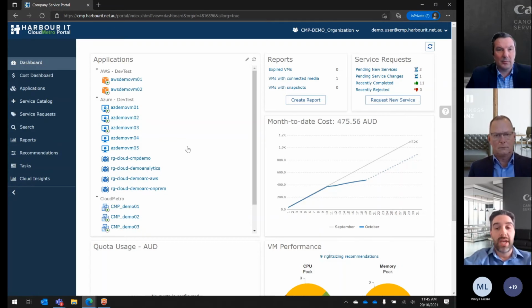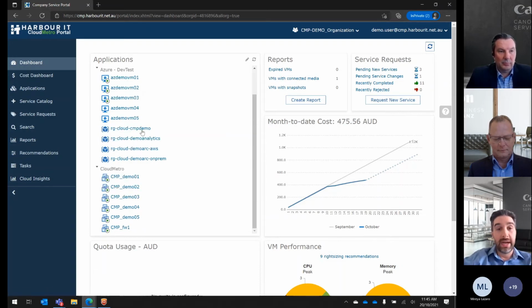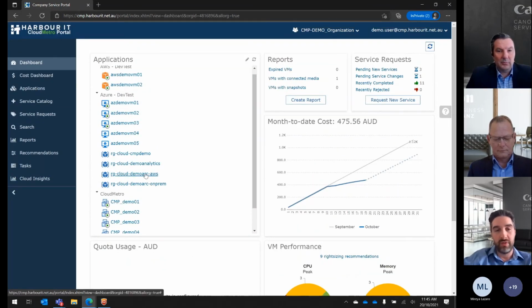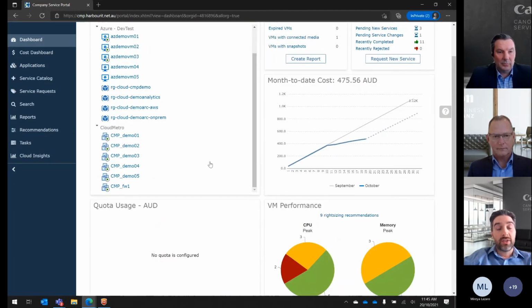And we can see that we're at the dashboard view right about now, right? So what we can see is straight away a pretty rich graphical interface of our multi-cloud landscape. And without running into too much detail, we can see straight away the application list. I can see that I've got a couple of virtual machines running in AWS. I've got 5 virtual machines running in my Azure Dev Test environment, 3 of which are powered on, 2 of which are currently powered off. I can see a couple of resource groups that I've got for things like my log analytics workspace, my Arc environment, and also some data feeds that I'm pulling across from AWS into certain services into Azure.